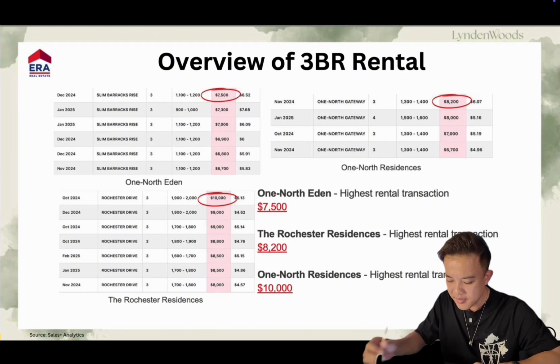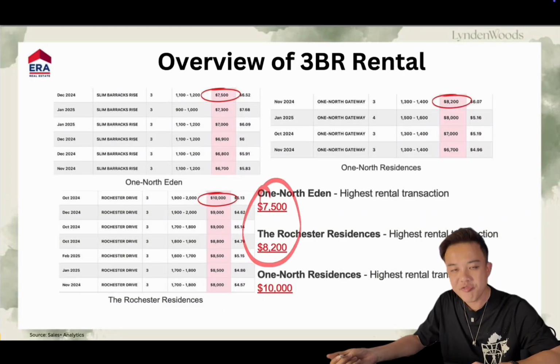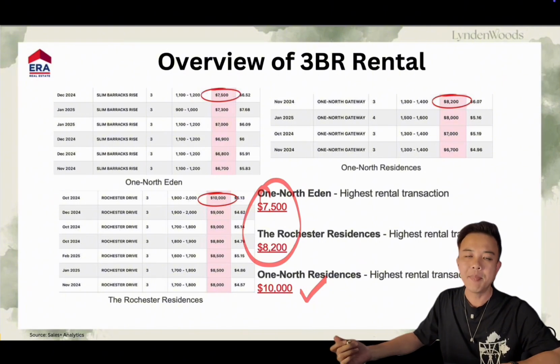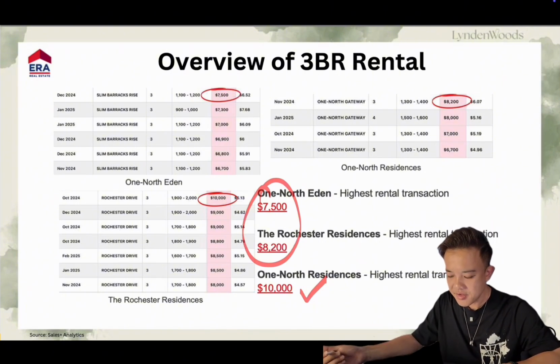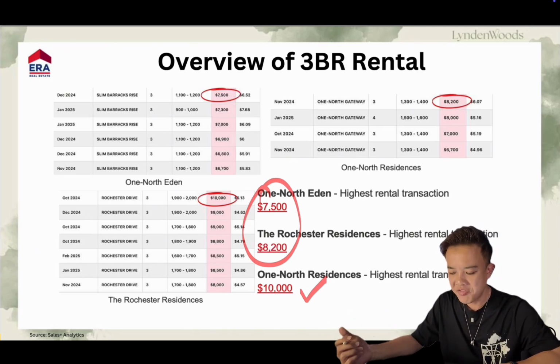For 3-bedroom, I would say you can talk about $7,500 to $8,000 for the 3-bedroom rental. Of course, you can see 1 North Residence can go as high as $10,000, but being an investor, you always want to be a little bit more prudent. So I have not included the 4-bedroom because I think the majority, if you buy a 4-bedroom, it should be for own stay, right?